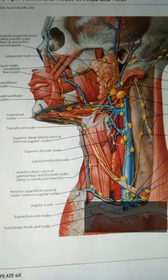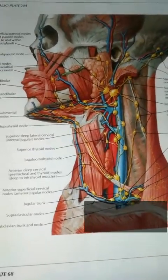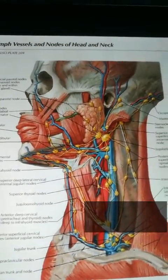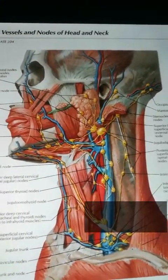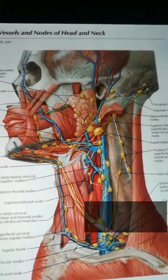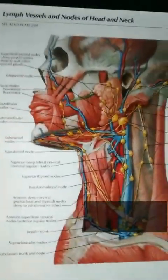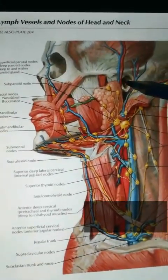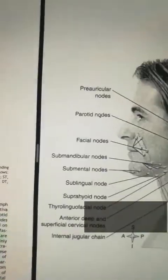Then there are the parotid group. The parotid group includes superficial and deep nodes. They are subdivided, let me show you. Okay, the parotid nodes are divided into 4 subgroups. Number 1 is the subcutaneous, also called preauricular. Let me show you in another picture. Here you can appreciate the preauricular lymph nodes.